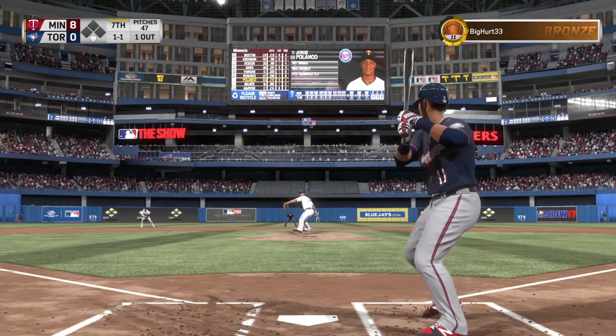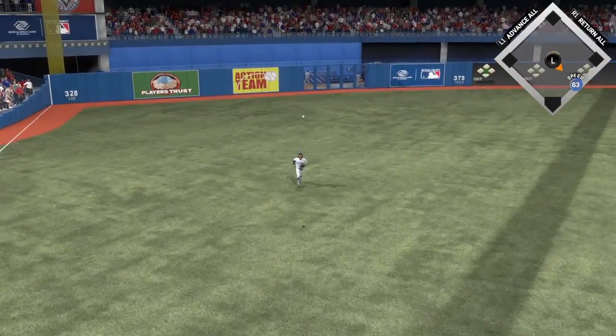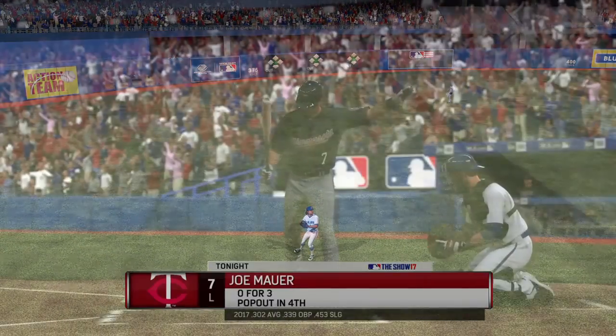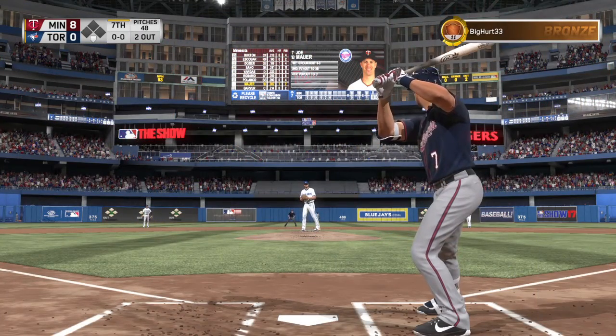He's got a nice fastball working, great pop on it, and he's keeping it high in the zone. They're going to have to lay off that if they want to have any success, because if you keep chasing it, they're going to keep swinging and missing. First baseman number 7, Joe Mauer. So 2 are gone now in the inning.